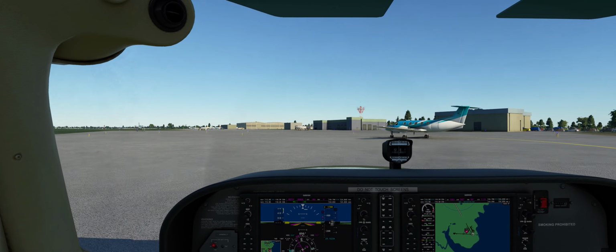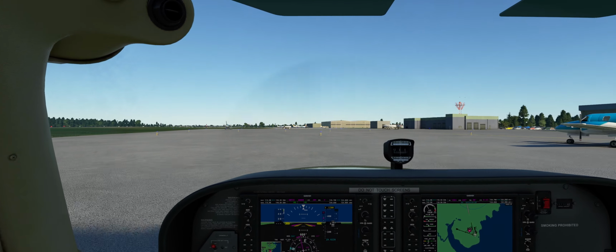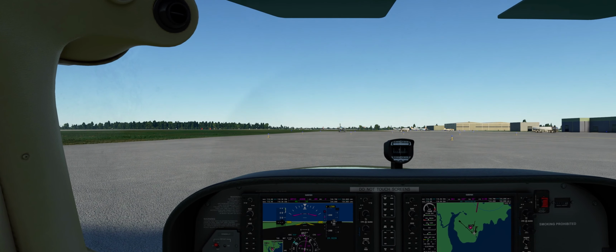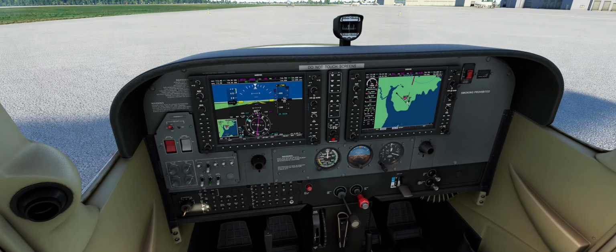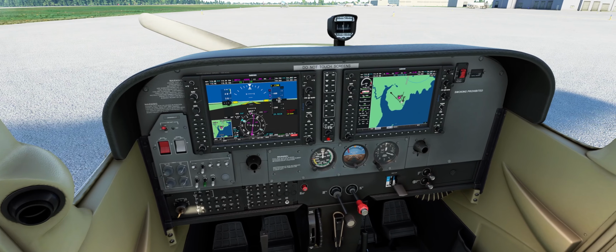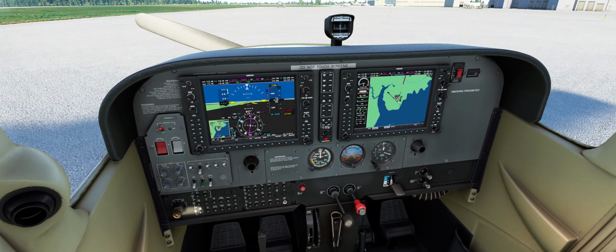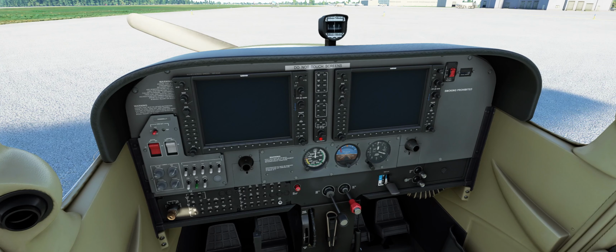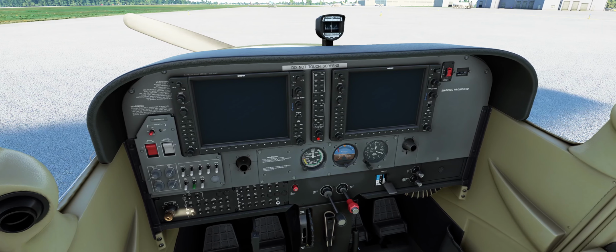So I will go park here. Parking brake, lean to turn off, turn off ignition, all my lights, and we're powered down.